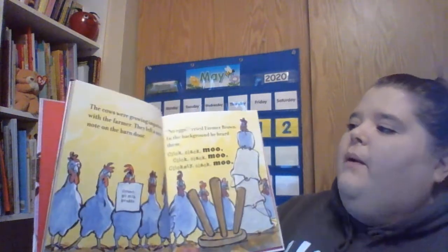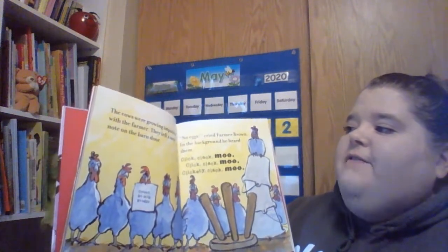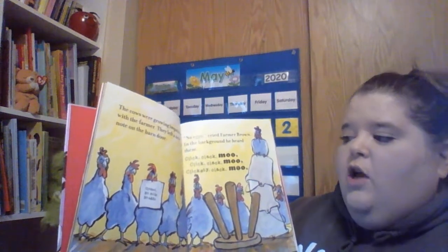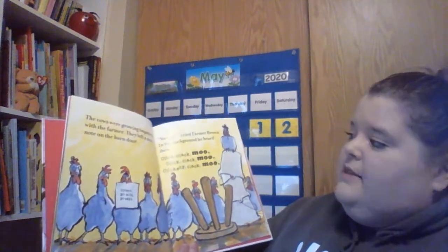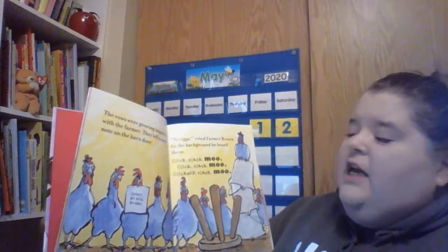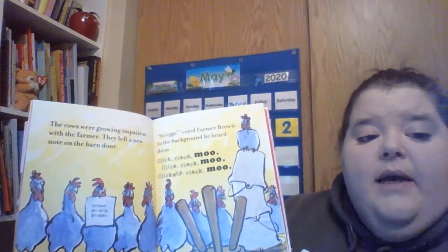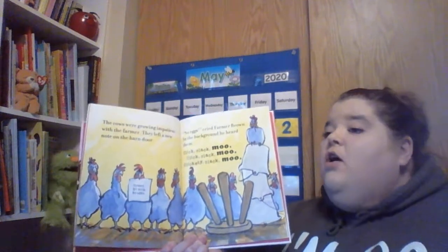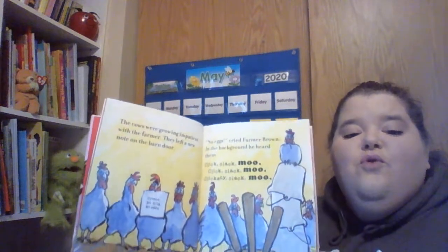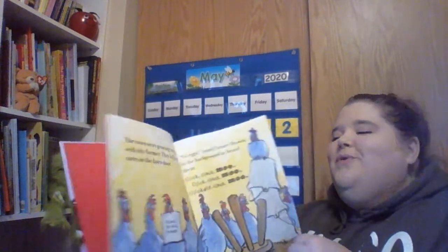The cows were growing impatient with the farmer. They left a new note on the barn. Closed. No milk and no eggs. No eggs, cried Farmer Brown. In the background, he heard them doing it again. Click, clack, moo. Click, clack, moo.